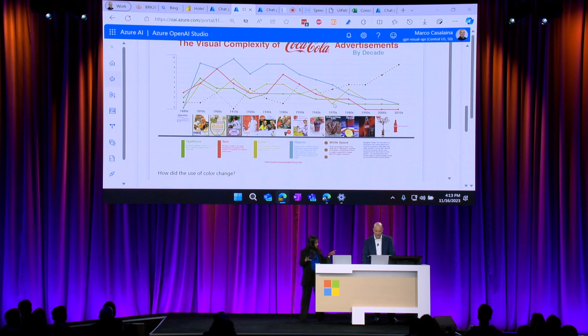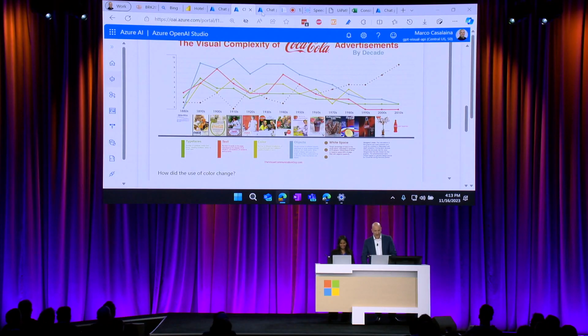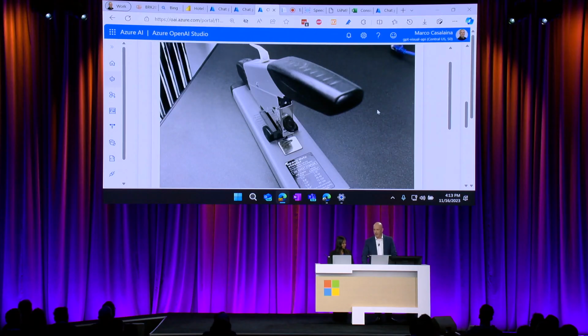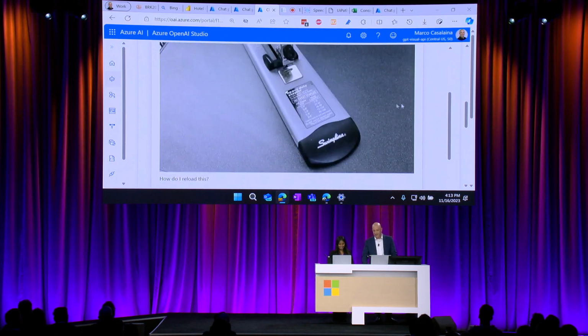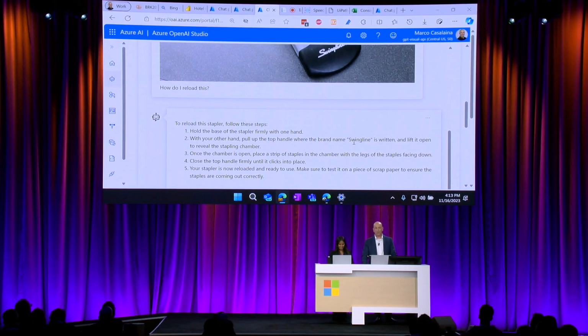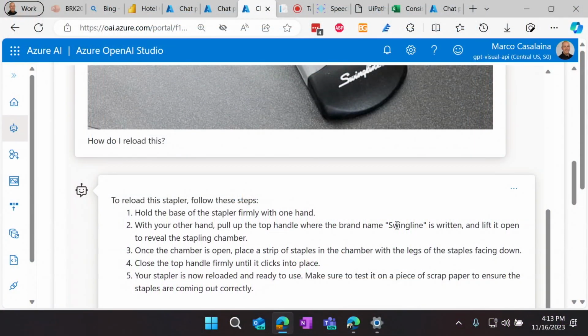But I think both of the examples you've shown us are charts or graphs. What about real world object understanding? How does the model do with that? Well, since you ask, I have this giant stapler over here. So I was at my daughter's school, at the principal's office, and I was called upon to reload this giant stapler, which I could not figure out. So I took a picture of it, and I asked the model, how do I reload this? And of course, it knows what this is. It even knows that it's a swing line stapler, and it could give me instructions on how to reload this swing line stapler.